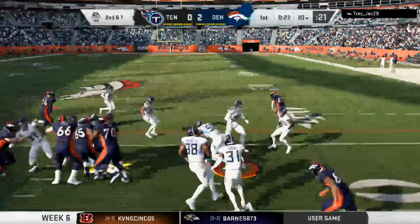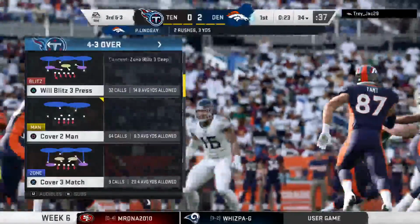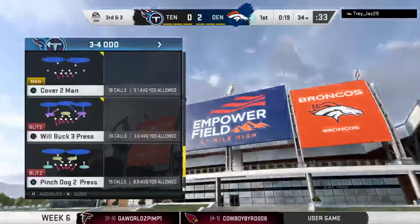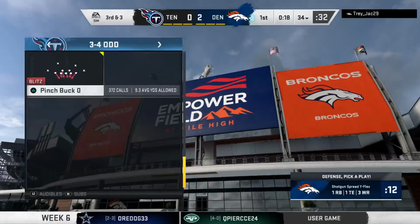On 2nd down, it's Lindsey. He takes us from the 30 to the 34. Brandon, all things considered, they have to feel pretty good about getting that type of a gain considering the blitz that they just had against them.